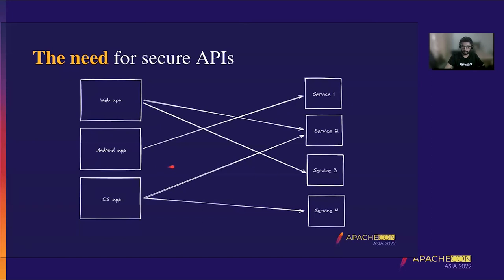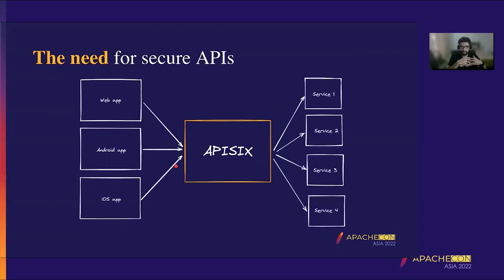So what is the solution for this kind of overexposed services? A straightforward idea might be to consolidate all of them into a single service. And that is exactly what APISIX and other API gateways do. APISIX is an API gateway. What it does is it collects and routes all the traffic from your client applications to your backend services. So instead of the clients having to talk to each service independently, they will talk to APISIX. APISIX will consolidate all the requests that are coming to it, and it will in turn forward them to the appropriate service, and it will return the response to the client applications that asked for it.